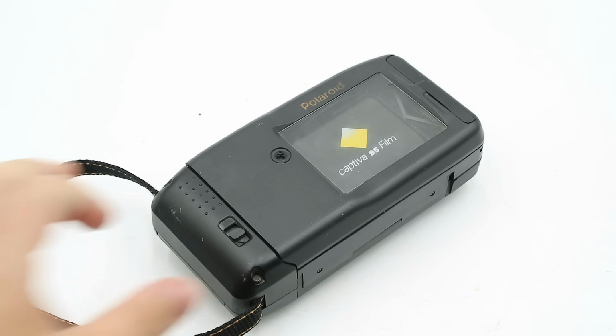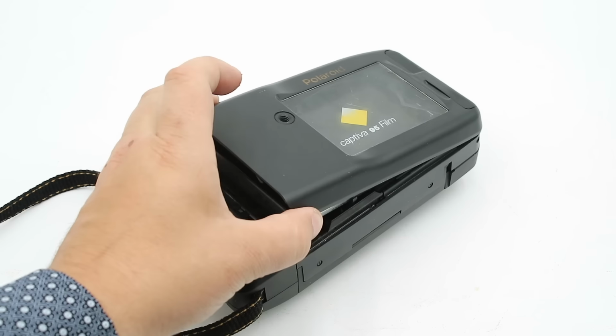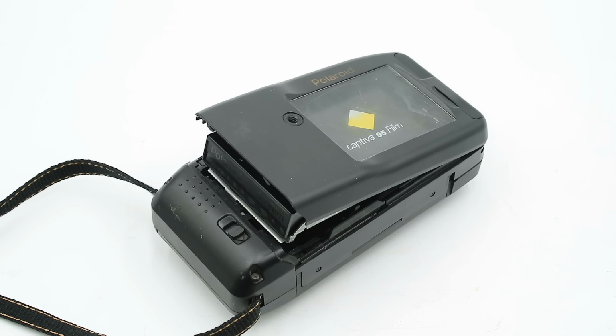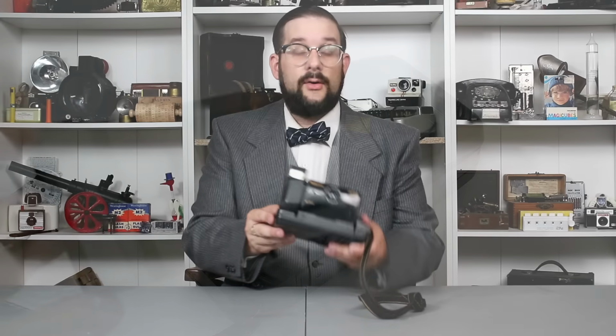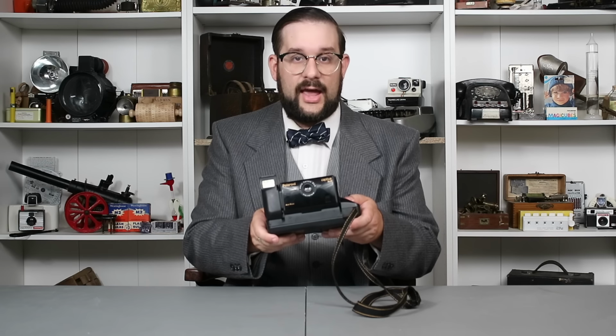And to load the film, you press on this latch at the back, and the rear compartment opens up just a little. It doesn't flip all the way open as in previous Polaroid designs. And this allows you to slide in your 500 series film pack. Now, if you have one of these and you want to shoot it, unfortunately, 500 series film was discontinued in 2004. And as far as I know, nobody makes any reproductions. So you have to use original film, which by this point is at least 20 years old and almost all expired and useless. So unfortunately, these are not very convenient to shoot at all.